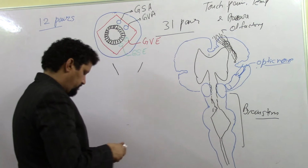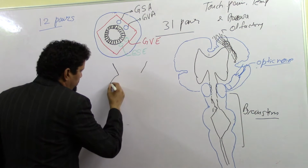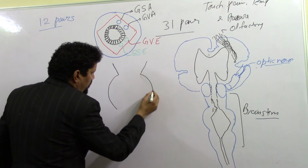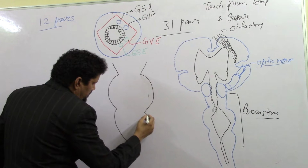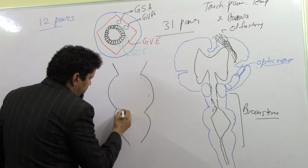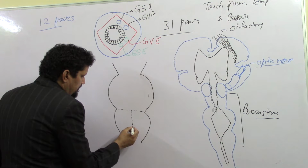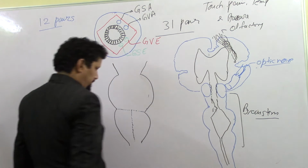And here is the midbrain, pons, and bulb shaped medulla. This is the pontomedullary junction, and here is the anterior median sulcus, which is continuing with the anterior median fissure of the spinal cord.